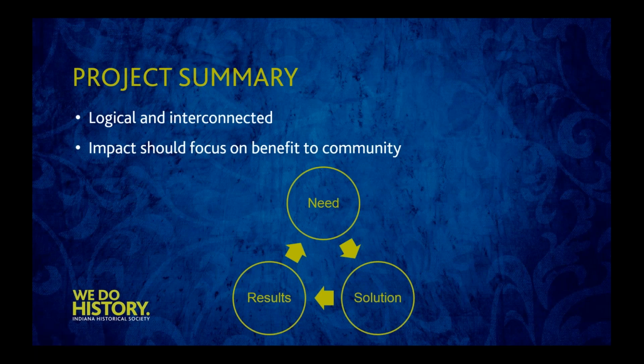If you're trying to affect change by addressing the need or problem, you want to make sure the end state of your project does that. Remember that your organization exists to serve the public, so be sure to frame outcomes in terms of people who will benefit from it. Always focus on people, not things, when discussing the impact of your project.